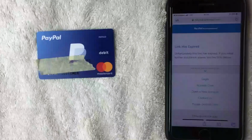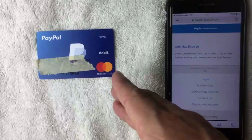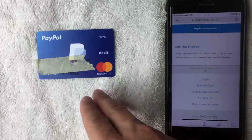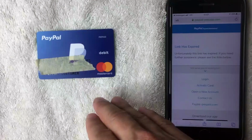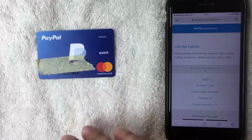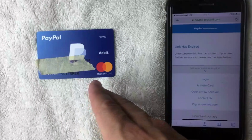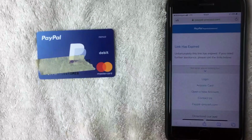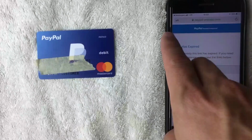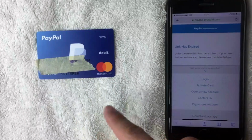So that's it. That's my experience on trying to activate the PayPal card. I didn't have any issues activating the Green Dot prepaid debit card. I did not have any issues activating the NetSpend prepaid debit card, only the PayPal. And I have had traditional regular banks for the past 15 years. In fact, I just opened up a Wells Fargo account, if you look at my other video, just 2 weeks ago. They are one of the largest banks in the US. No issues at all. So I'm not sure what happened here.